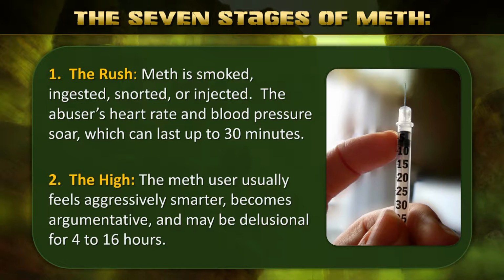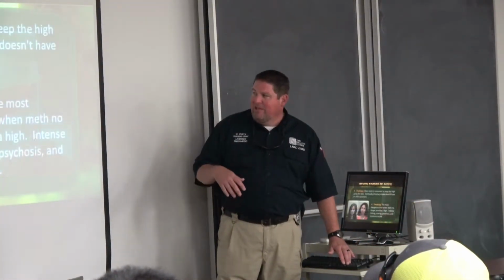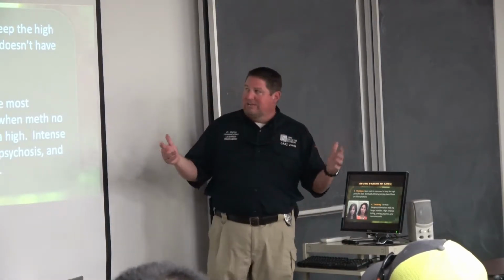Then they move into the high. This is usually where they feel very aggressive, they're argumentative, and they think they're extremely intelligent. How many times have you sat there and argued with somebody on meth because they think they're a lot smarter than you? This process lasts anywhere between 4 and 16 hours. So this can last for a prolonged period of time, and it affects everybody differently.